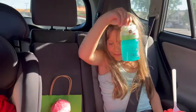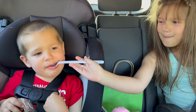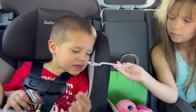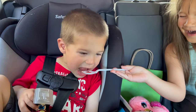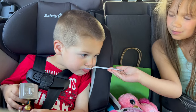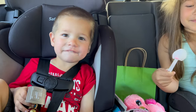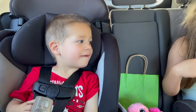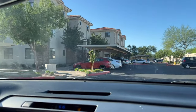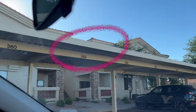So here is the apartment complex that I used to stay at. The kids obviously didn't really care where we were. They were just enjoying eating the Italian ice. But the apartment complex was still very nice, nicely kept up. Driving around the complex reminded me of all of the nights that I would walk around the perimeter for exercise with some of my friends, just to get my thoughts in order. And this just brought back a lot of really nice memories of me staying here.